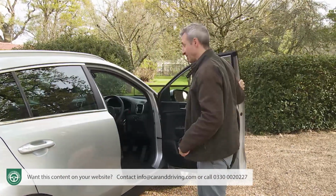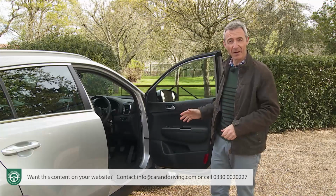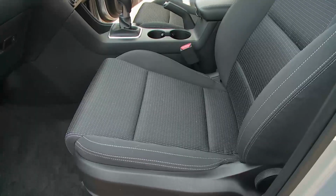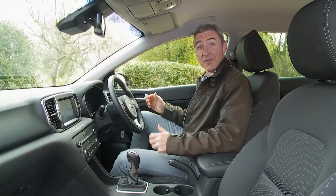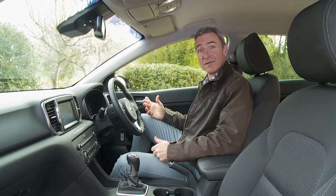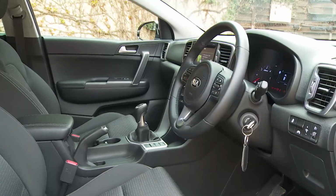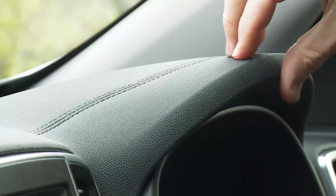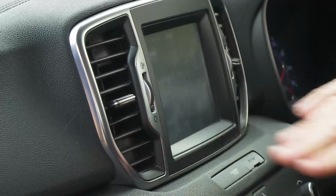Time to look inside. Now, it's slightly easier to get in and out because the floor has been lowered by 40mm. And once behind the wheel, you'll find a driver-centric fascia that's a little more angled towards the driver, with flush-fitting fixtures and trim, soft-to-the-touch materials, and smart detailing like the silver trim used around these air vents.